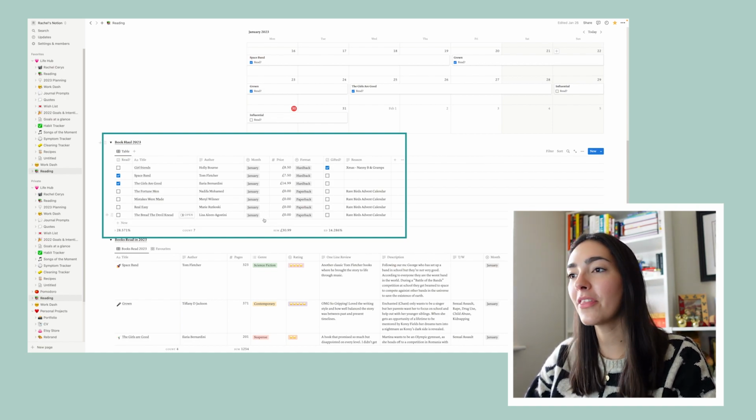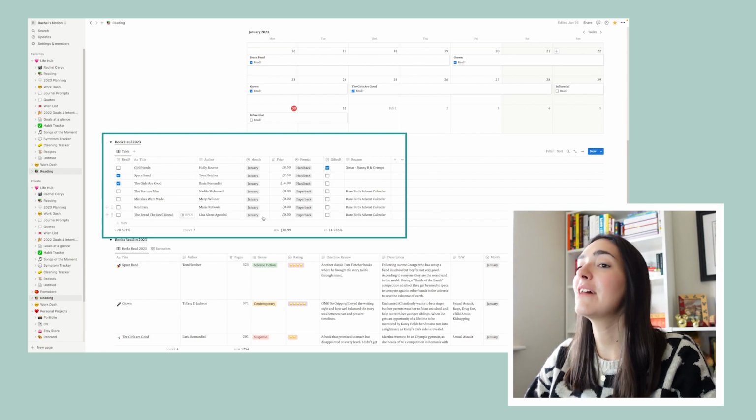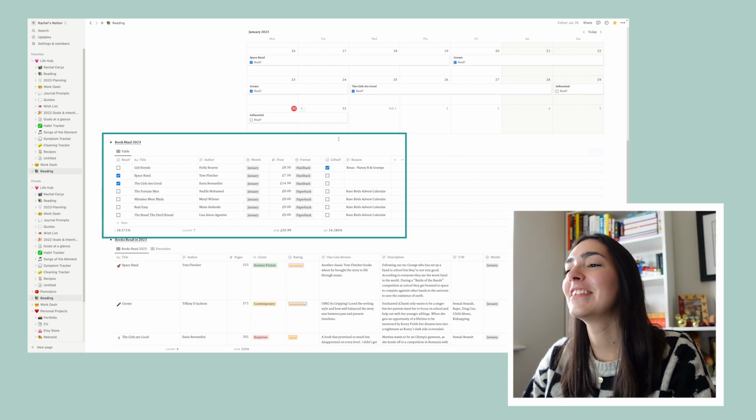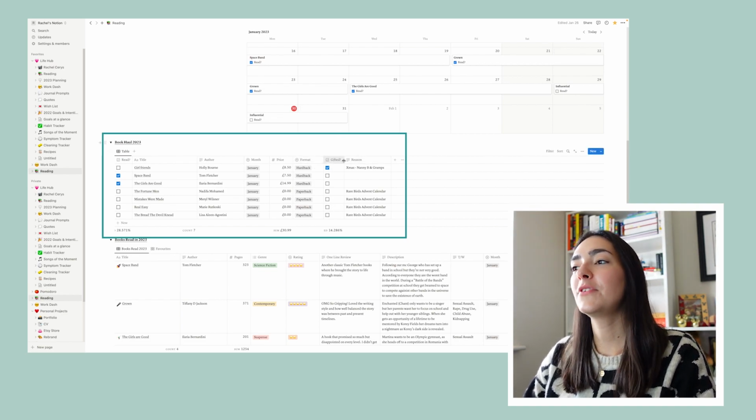So far, I've accumulated 7 books in the month of January. We're off to a great start. And I have spent so far £30 on books. We have format, gifted and reason.